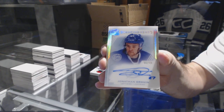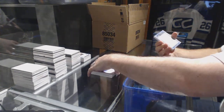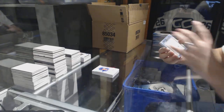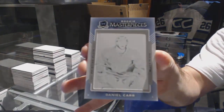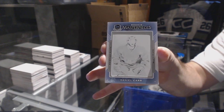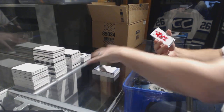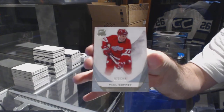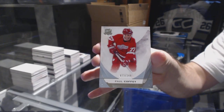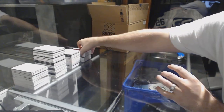This is like the 14-15 box. For the Montreal Canadiens, rookie masterpieces 101 printing plate, Daniel Carr. One of one printing plate. Daniel Carr. And we've got for the Red Wings, the 249, Paul Coffey. All right.